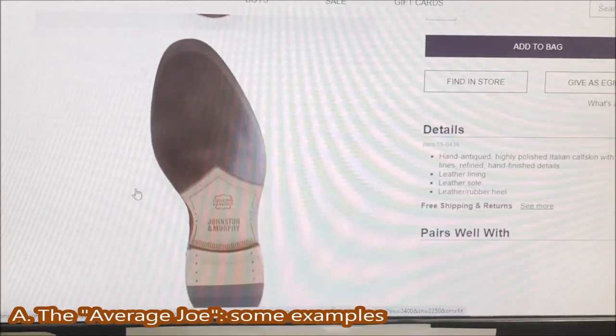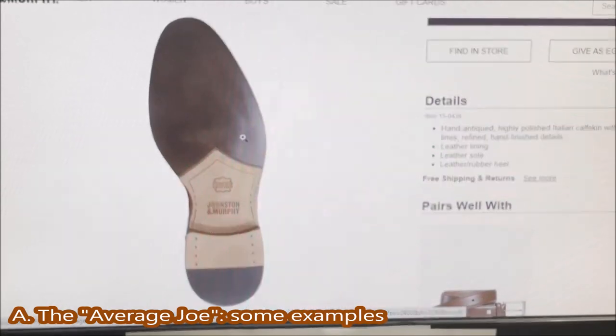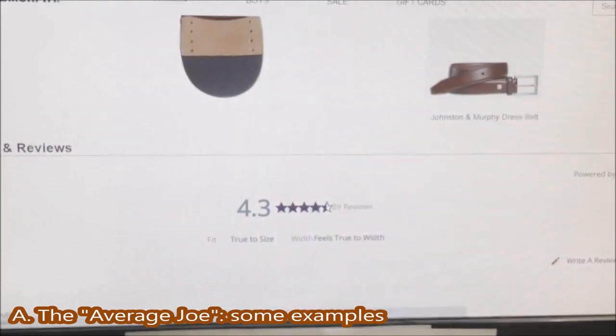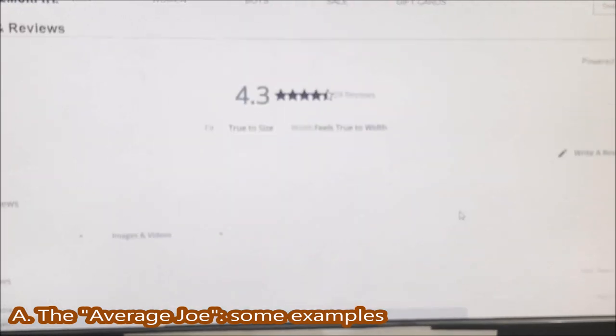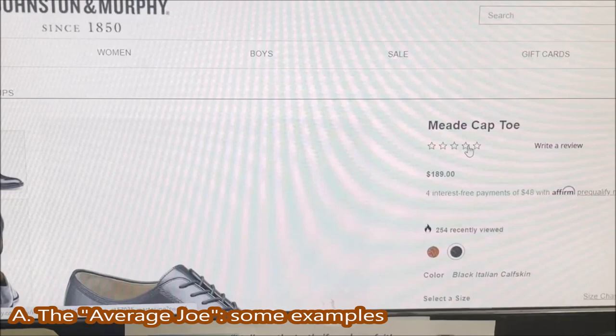And if we look here, it is a leather lining. It's a leather sole, leather rubber heel. So this is a leather sole, and it looks like it's probably bonded. If it doesn't say Goodyear welted or doesn't say Blake stitched, then you can pretty much be assured it's not, right? Now here's the Mead cap toe.